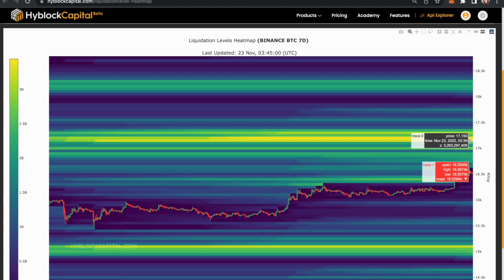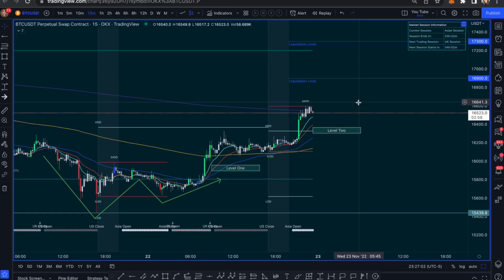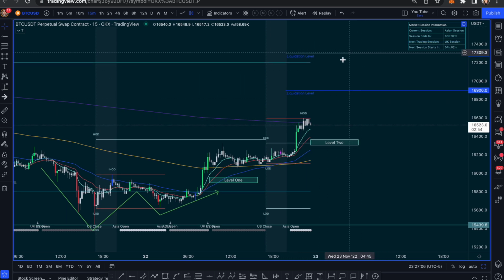Wherever the market maker decides to push price, they've got a lot of room from where price is right now all the way up to 17.3. At any point, if they decide to reverse before 17.3, they've taken what they really wanted to get. So just be careful of rise level 3. Don't assume that we're going to go up into this zone up here.